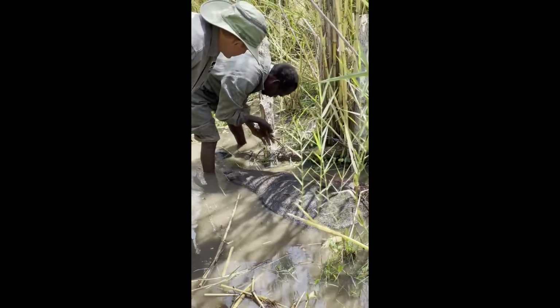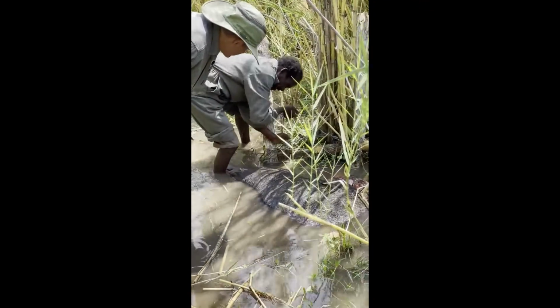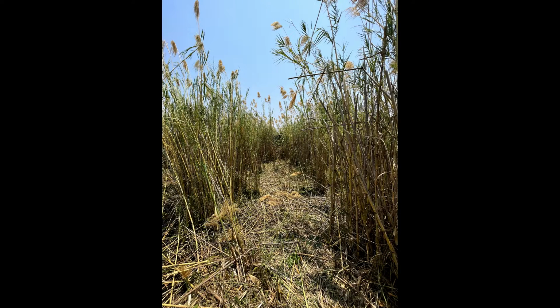Then secondly, once the area for the blind has been selected, you need to clear a shooting alley. So at this specific island, we cleared about 36 feet, or 36 yards, for the shooting alley. As you can see, we're now looking from the bait back to the blind. It's cleaned up very well so that you don't have anything interfering with that shot, because it's a pretty precise shot that you've got to make.